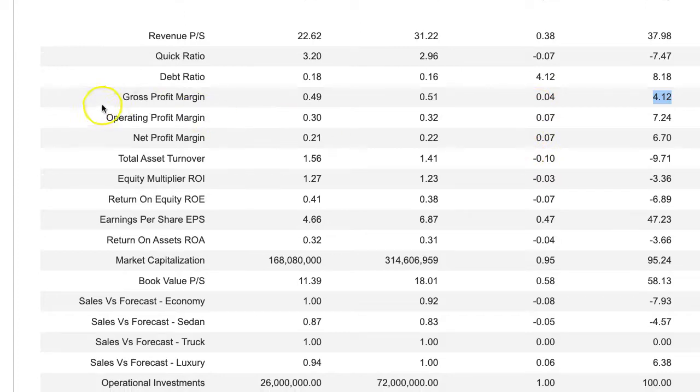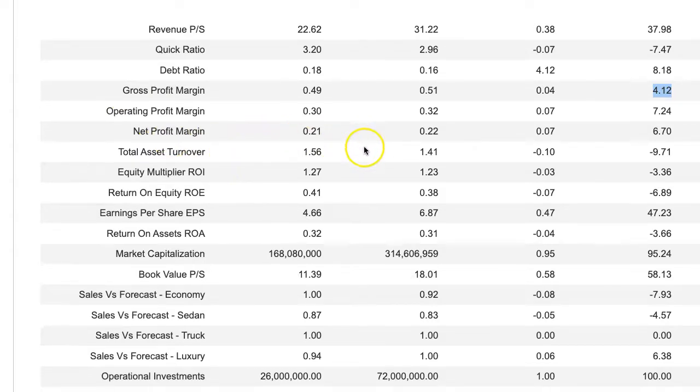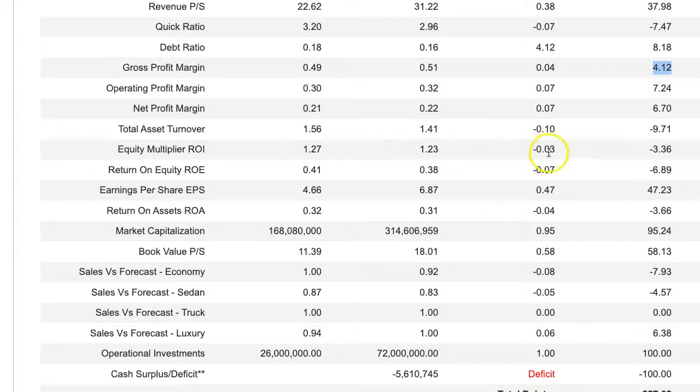You can refer back to your finance class if you want to know what any of these financial ratios are about or how they're calculated. I think the user manual also covers it. My equity multiplier wasn't as good. My return on equity was lower. My earnings per share was higher by 47%, and my return on assets was lower.